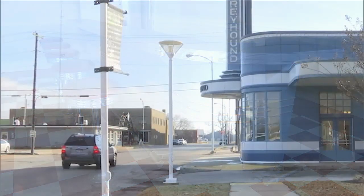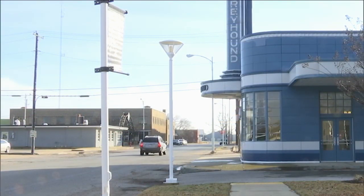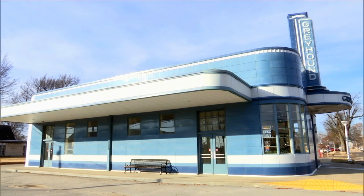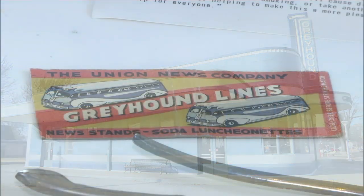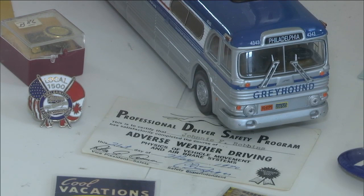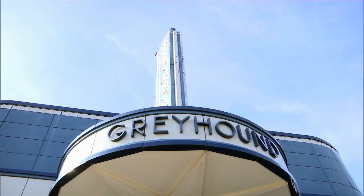Now the road out here was actually a main artery back in the day. It was Highway 61, and it was what we call the Blues Highway. It was the main artery between New Orleans and Chicago. And it's called the Blues Highway because most of the blues men rode the bus through here and stopped here. A lot of them would stop here, get out, and play their guitar on the side of the road and get people to throw a little money in their hats.